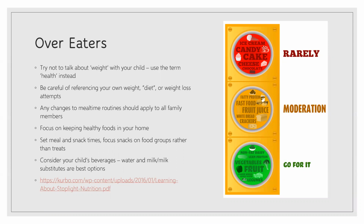And I mentioned this earlier too, but setting meal and snack times that are fairly routine at your house and timing those snacks so that they are about 2 to 3 hours in between each meal will help to provide your kids some regularity. They'll know what to expect, and they'll know that food is always going to be coming around the corner, so they are often less likely to sneak food in between meals. And when you are offering snacks in between meals, again, try to make those snacks come from the basic food groups rather than from what we think of more traditional junk foods.